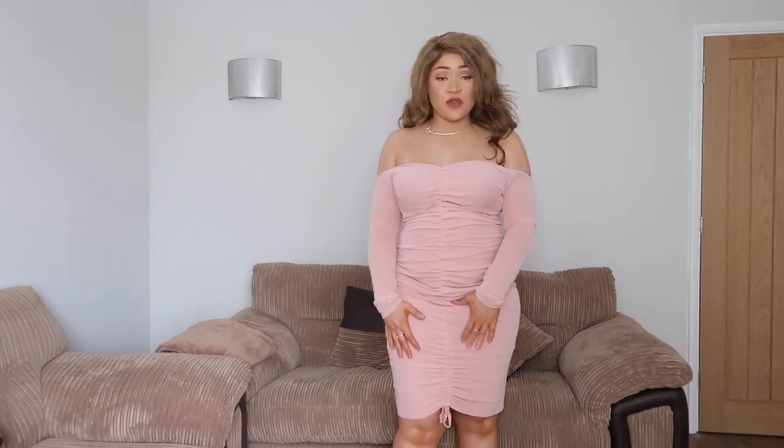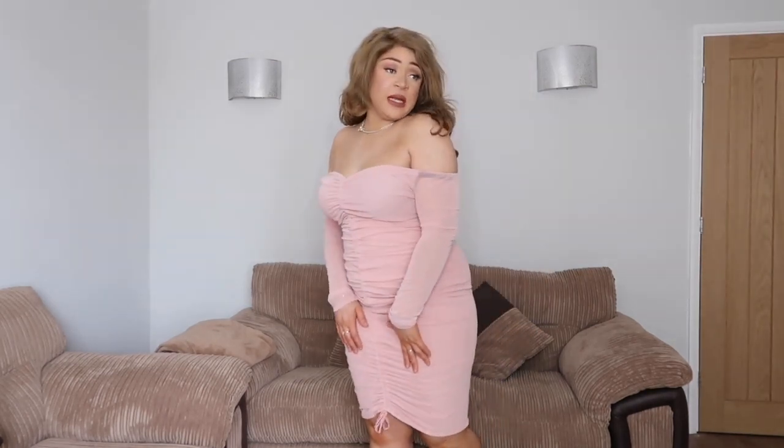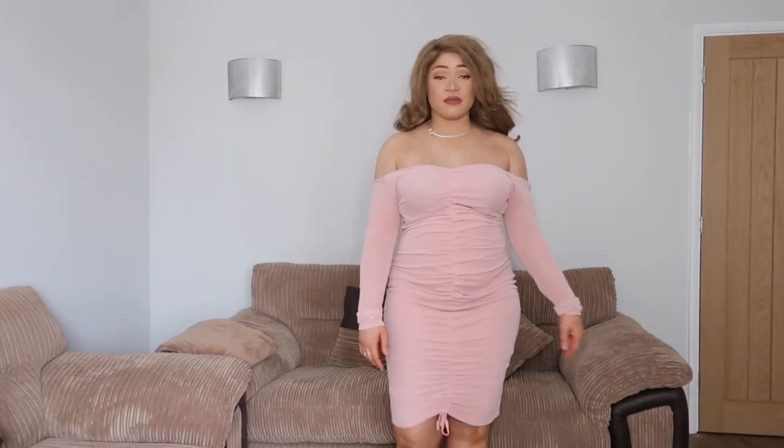I do like the dress, guys. I love the off the shoulder sort of style. But just not sure about the colour. I don't know if it's a little bit too pale for me. I do like a bit more of a warm toned dress just because I think it complements my skin tone a bit more. But yeah, guys, this is this dress.